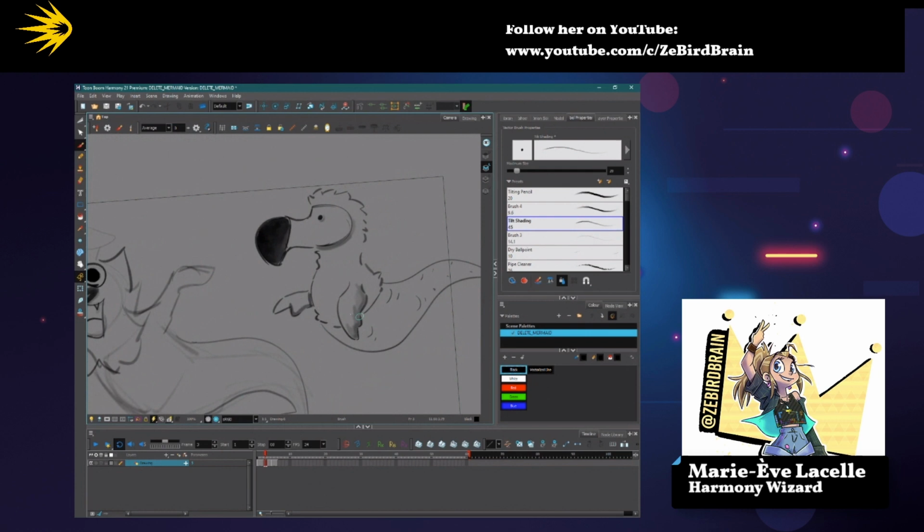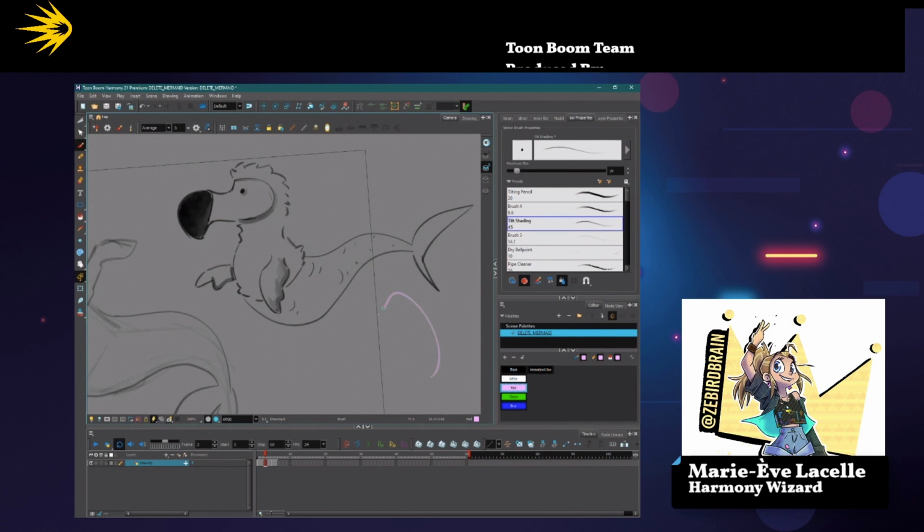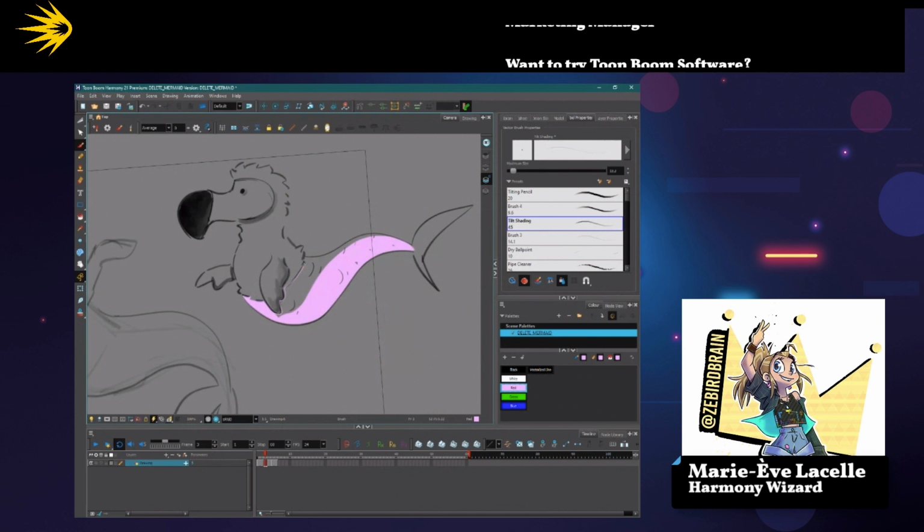And I'm going to get another color now to do the tail. And to do that, I like to use the fill tool to color my animation. So I'm going to go on the color art and just make my little colors. Yay! That's starting to look like something. I'll give it its little face mask.